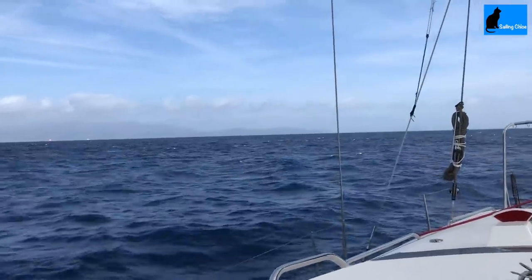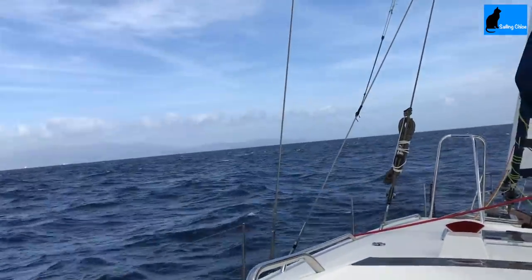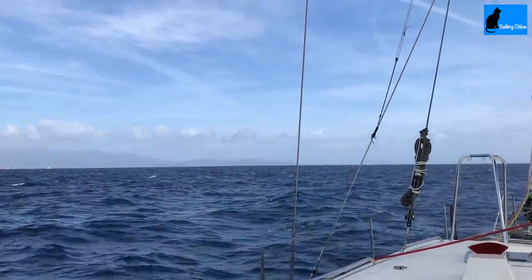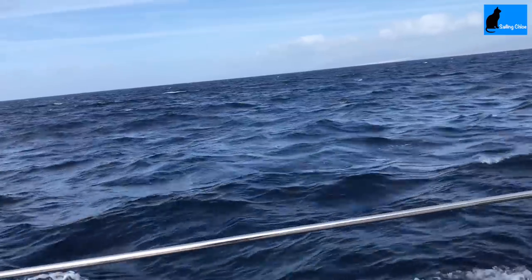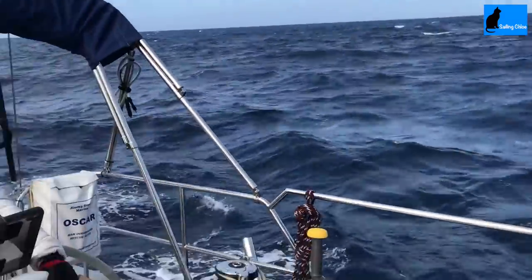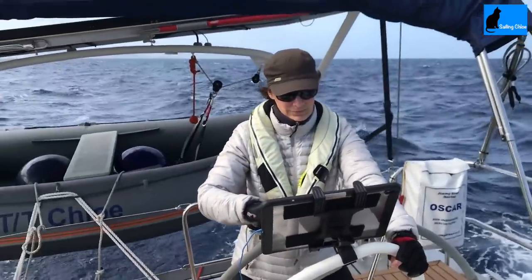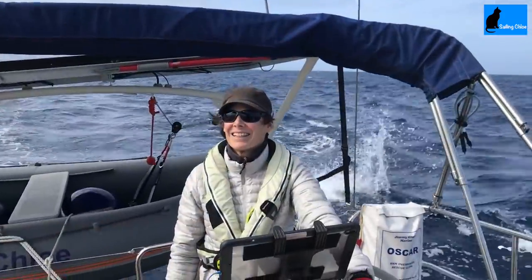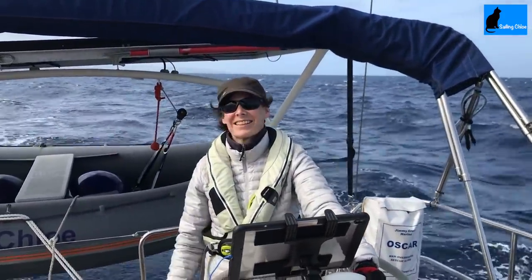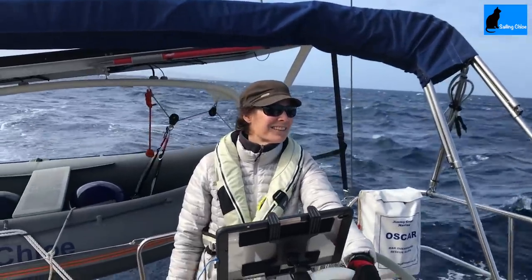There's Spain. What a perfect day. About 15, 16, 17 knots of wind. Dawn's driving, making life easy. You're easy. What can I say? Dawn's easy.